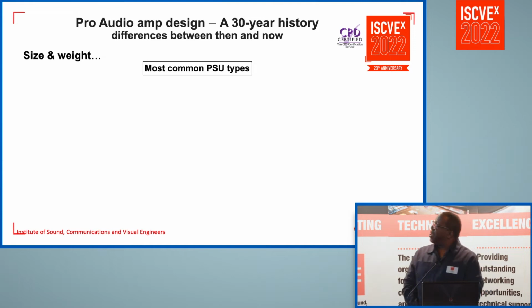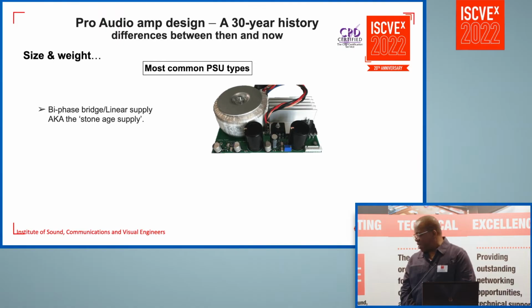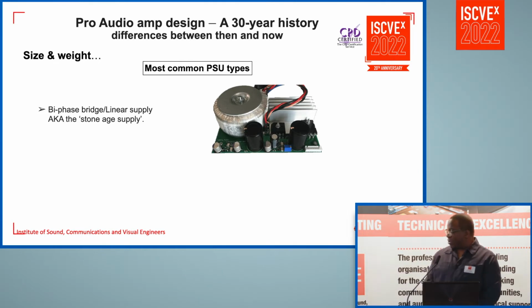But in addition to the amplifiers, the efficiency needs to be gained in the power supply as well. And the most common power supply that you will come across is what we call a biphase bridge or a linear power supply. That's what's in this amplifier, and that's what makes it so heavy. And those sorts of power supplies have very poor efficiency, so a lot of the energy is being wasted just sitting there doing nothing.